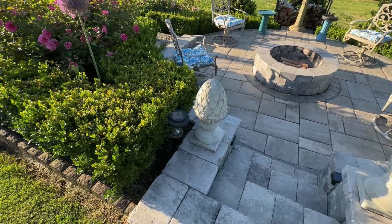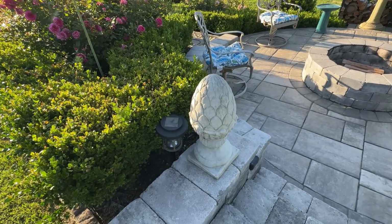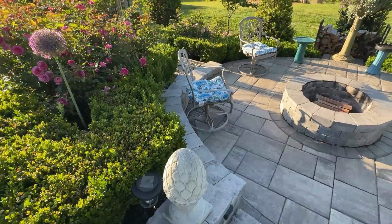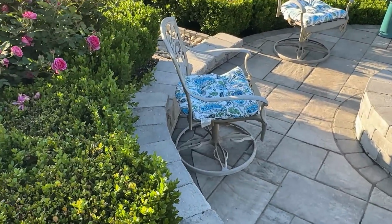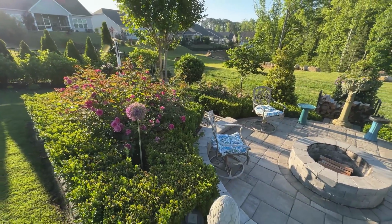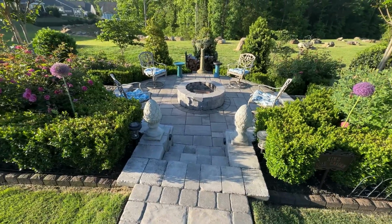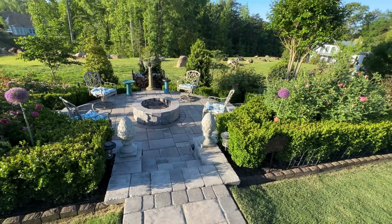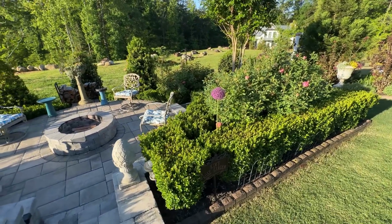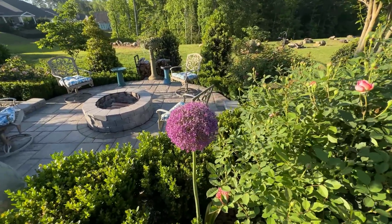And then I have some more hardscape here. This is not real stone, but it looks like it. It's really pretty. I got new cushions on my chairs. And this is the area looking down the steps, where before I gave you a view from below. And then this quadrant over here, this is Boscobel roses, and there's one of those alliums.